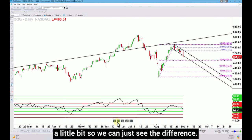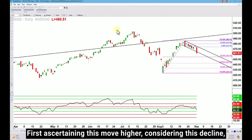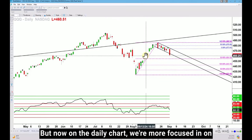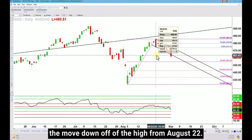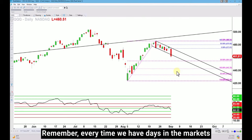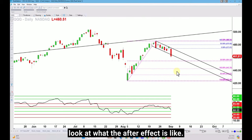For this, I'm going to thicken up the line a little bit so we can see the difference. Do you see how we went from the weekly chart, first ascertaining this move higher, considering this decline, and then looking at the recent move? But now on the daily chart, we're more focused on the move down off of the high from August 22nd. Now, none of this means that we're going to push a whole bunch lower. Remember, every time we have days in the markets where we have these big moves, you've got to look at what the after effect is.